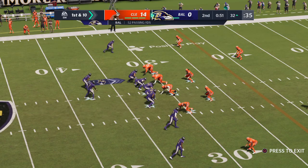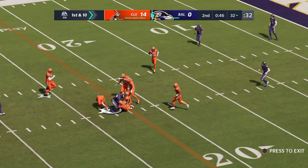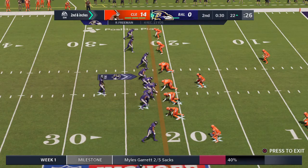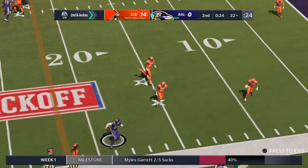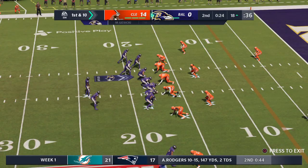From the 32 now, here's 1st and 10. Operating from the gun, Jackson. He goes underneath to Freeman. Give him 10 yards on the pickup, and it'll be 2nd and very short. 10 more yards. Complete to Royce Freeman. And Jackson throwing once more. On the right side, open is Gesicki. And he'll go out of bounds in the red zone just inside the 20. 4 yards the pickup, 1st down.